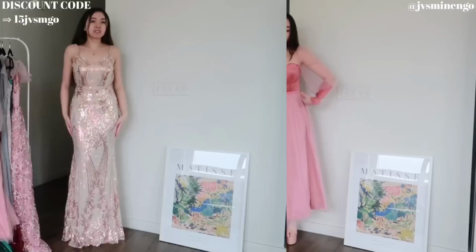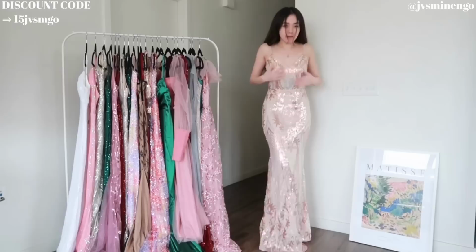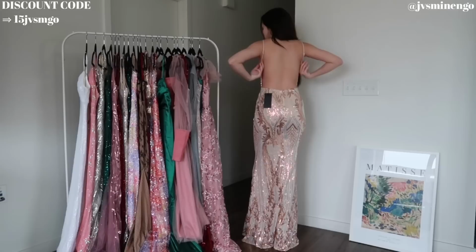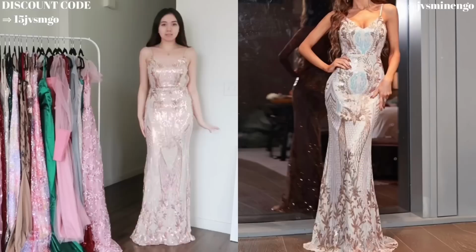I feel like this is just a classic style. You can't really go wrong with this. I've seen a lot of girls wear this and every single one looks so beautiful. This one also has an open back, which I really like. I think this is really fun. It also has the weird straps though. I don't really like these straps. It kind of wraps around my arm and it's honestly not the most comfy. But other than that, the style of this dress is really nice and it looks super beautiful.